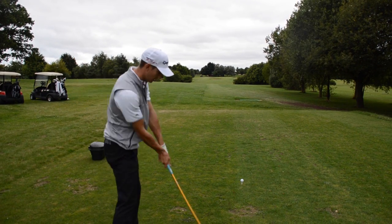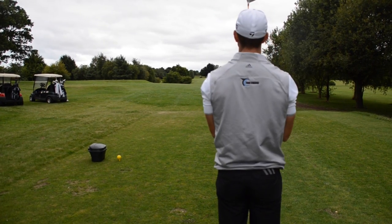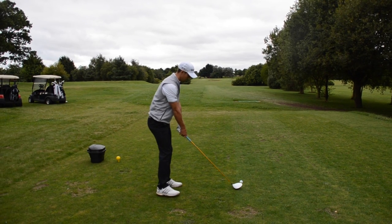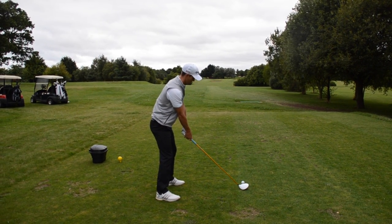Good birdie on the last hole. Thank you, yeah. It was nice when you haven't got to get your putter out, isn't it? Yes. It sure is. Wind into slightly off the left, actually.